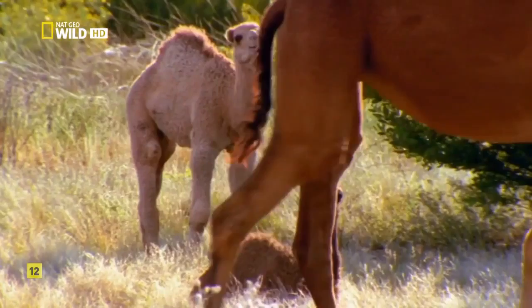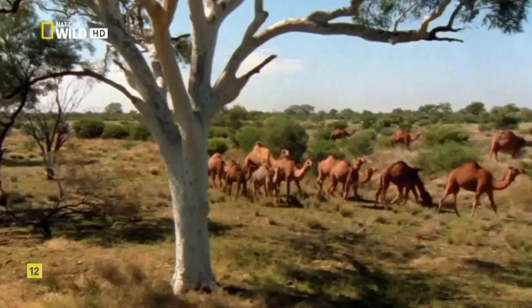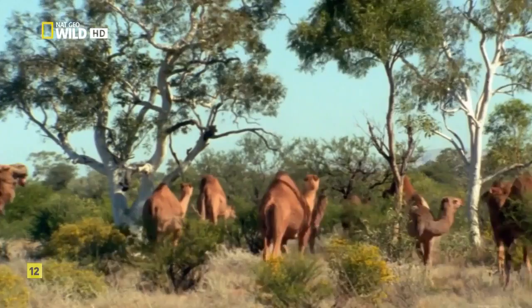To keep out the sand, they've got double eyelashes and nostrils that can seal up tight. And of course, there's the famous ability to go without a drink. Thanks in part to kidneys and to intestines that retain water. The hump actually has nothing to do with water conservation. It serves as fat storage for times when food is in short supply.